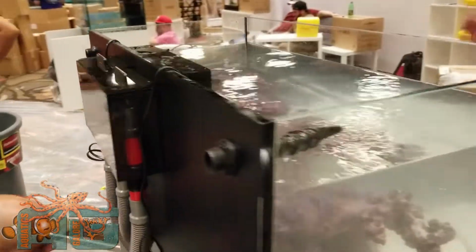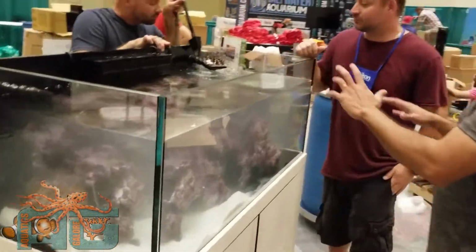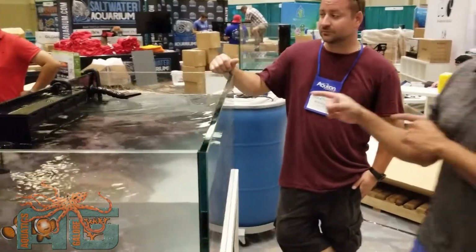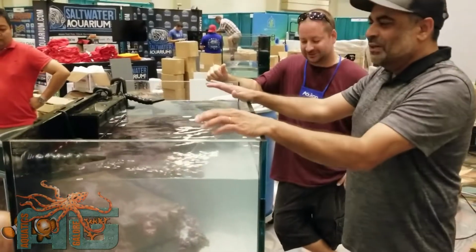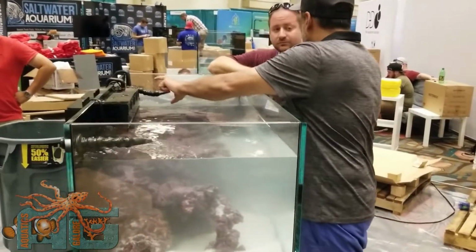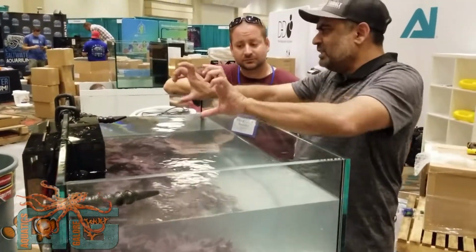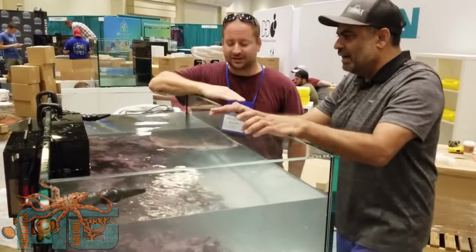So, as you guys know, there's plenty of tanks out there. Why would you pick one over the other? You got Donnie in the back. Sorry, guys. That's fine. So, what we try to do again is the simple things. Like most of them on our overflow, this is, I guess, what we call overflow box that doesn't go down to the bottom. It's similar to a ghost overflow. Good surface skimmer.